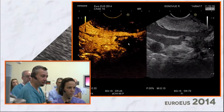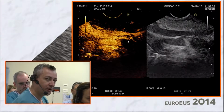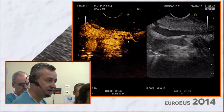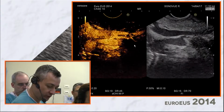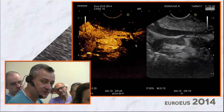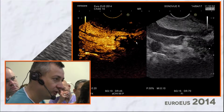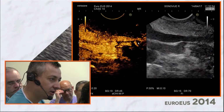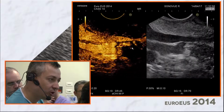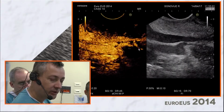You probably recall already that there are only two phases for the pancreas, one arterial and one venous, as opposed to liver examinations. But you see that it's hypoenhanced, so this is really important. There are some small vessels here, so if you zoom in on the lesion, you see that there are some small microbubbles flowing through the lesion because it's a solid lesion.